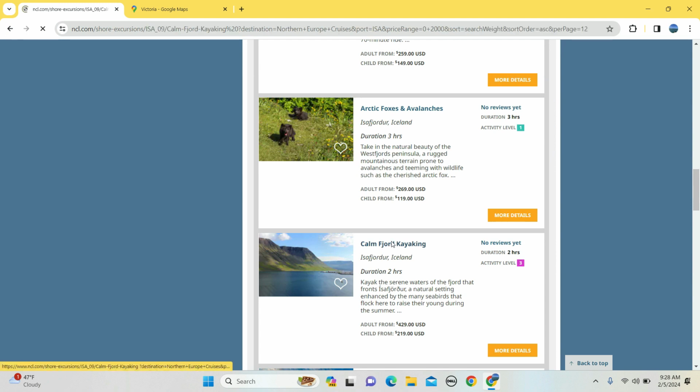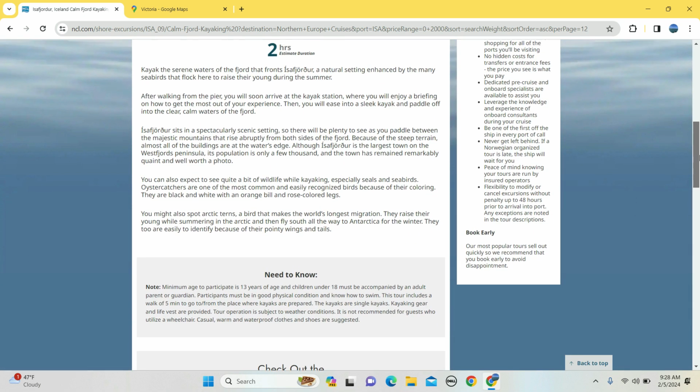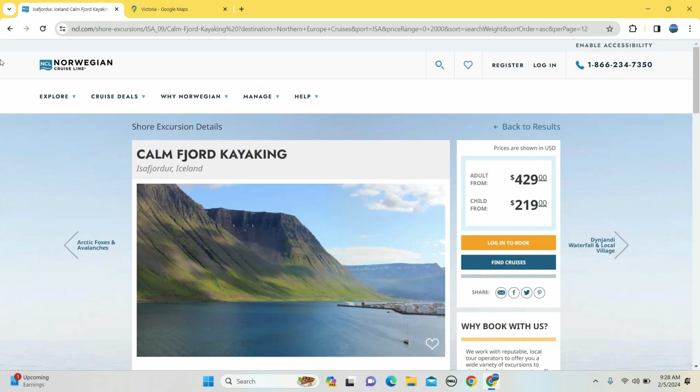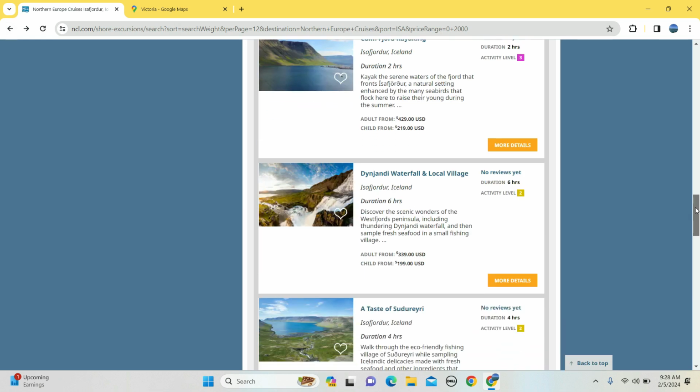How about calm fjord kayaking? $429 for an adult, $219 for kids, 2 hours long. You've got to be 13 years of age to participate, and if you're 13 and above, you've got to be accompanied by an adult 18 or older. Got to be in good physical condition. And my last kayak experience, this little note here about being able to swim is pretty important because mine tipped. 5 minutes of walking, kayaking gear is provided. I certainly hope so, and life jackets. All right, that's good to know, but certainly a lot of fun. You can take in the scenes and exert some level of effort.